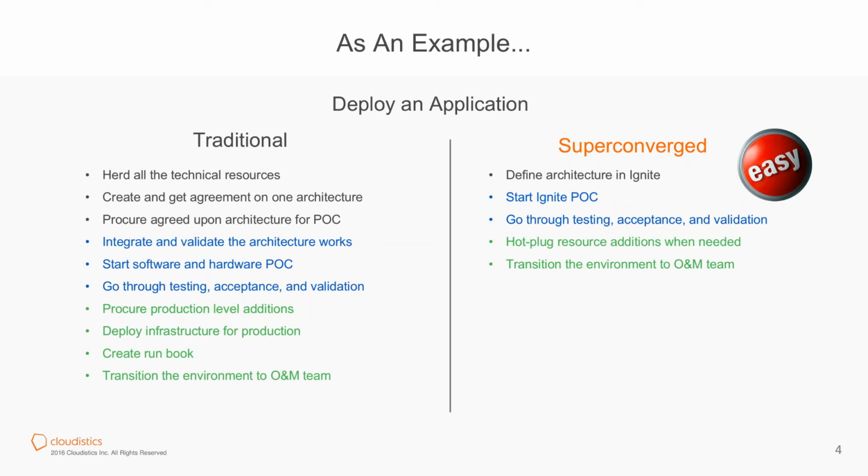We've been waiting for a software-defined data center. We've been waiting for a single platform. I've been waiting for 20 years. It's finally here, which is awesome.